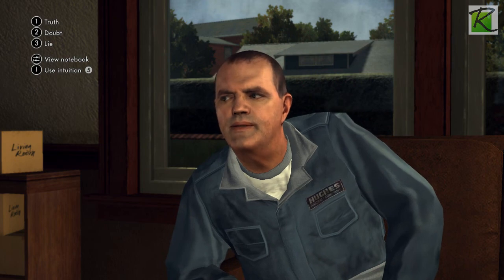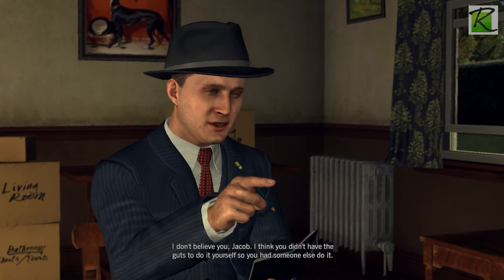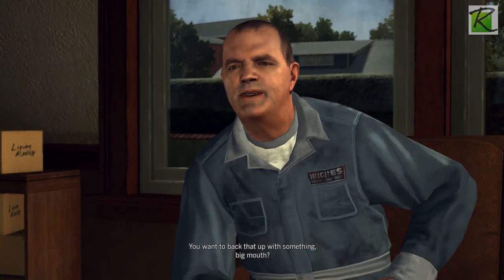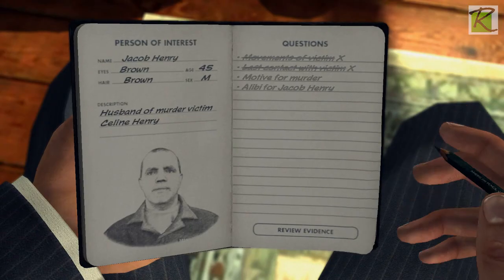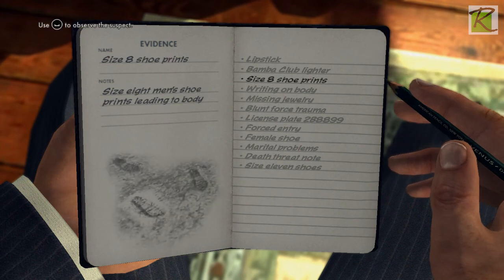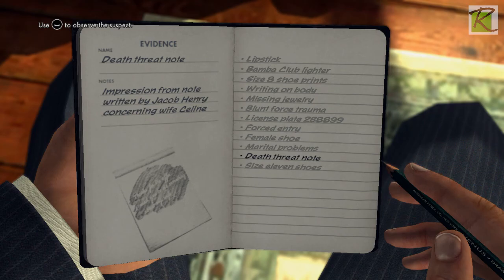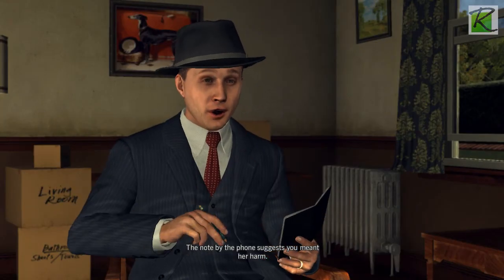I think this is a lie, because you got the note. I don't believe you, Jacob. I think you didn't have the guts to do it yourself, so you had someone else do it. You want to back that up with something, Big Mouth? There's the note on your thing. Now I have the note. Death threat note. The note by the phone suggests you meant her harm.